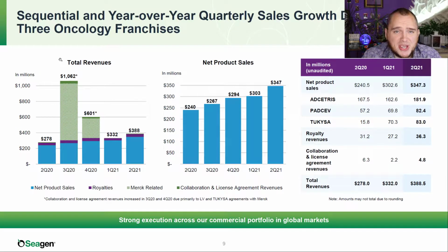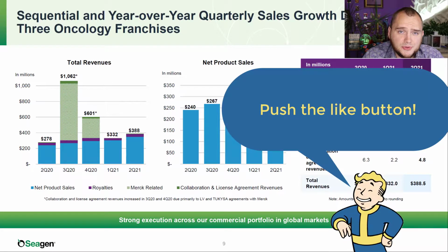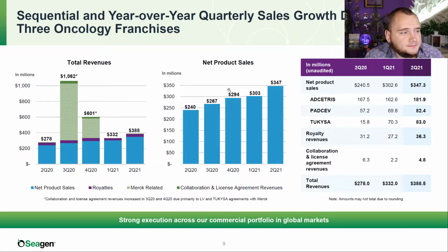On this slide you can see why Seagen is a very interesting stock to buy. First of all, if we check the net product sales, $240 million in second quarter 2020 and $347 million in second quarter 2021. I think 44% growth in net product sales is awesome. Plus they have royalties and some collaborations.